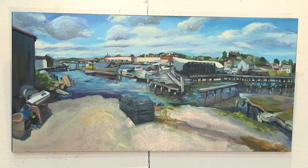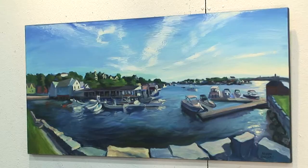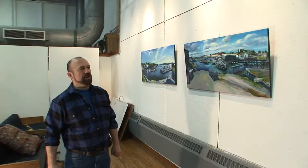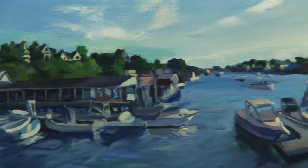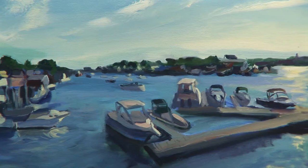I'm a working artist myself, both a painter and a printmaker. I get most of my work done right on location. I like to get out into the environment, to experience the environment and the wind and the sand and feel the experience of light and try to interpret that into my paintings.